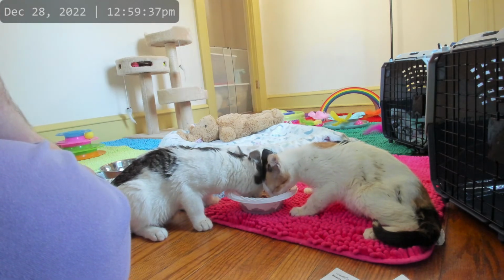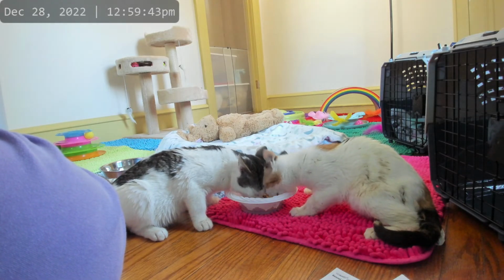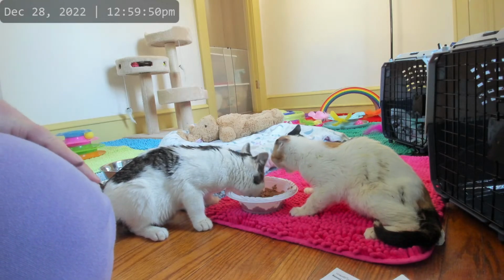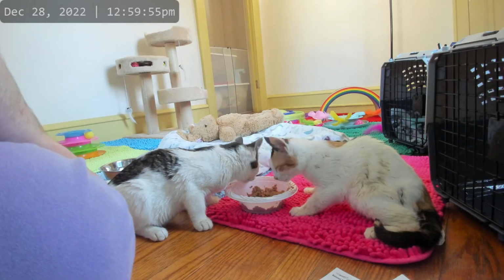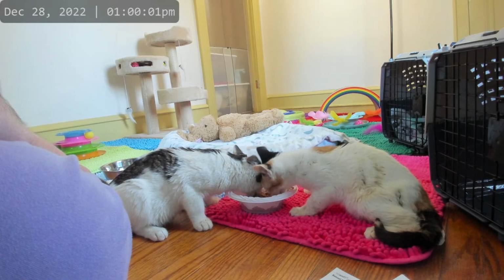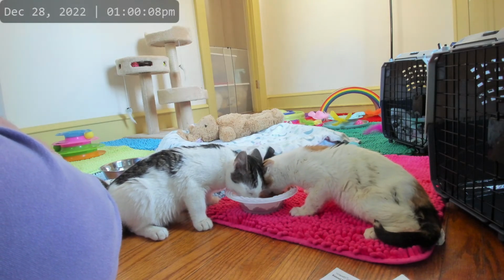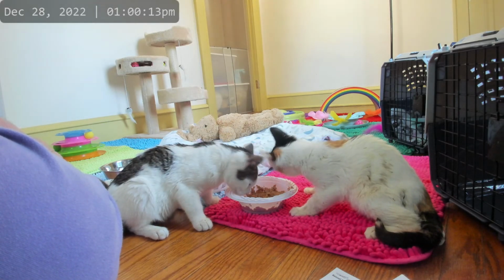So if you haven't been following Keegan next door, Keegan also has CH. She's about the same age and size as these guys. Came from the same shelter. CH is a neurological condition where the cerebellum has not fully developed or has developed incorrectly, and it causes a kitten to be unstable and unbalanced. They fall over a lot. They might have tremors.